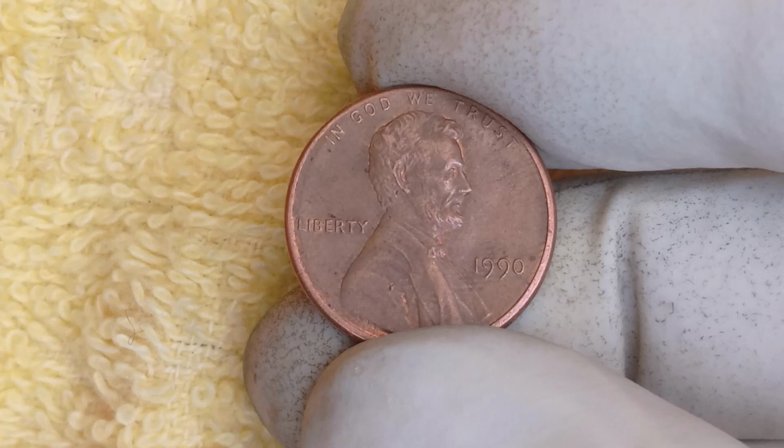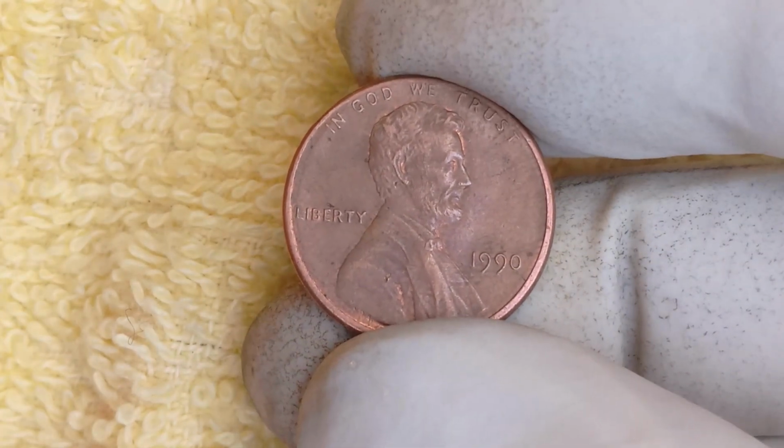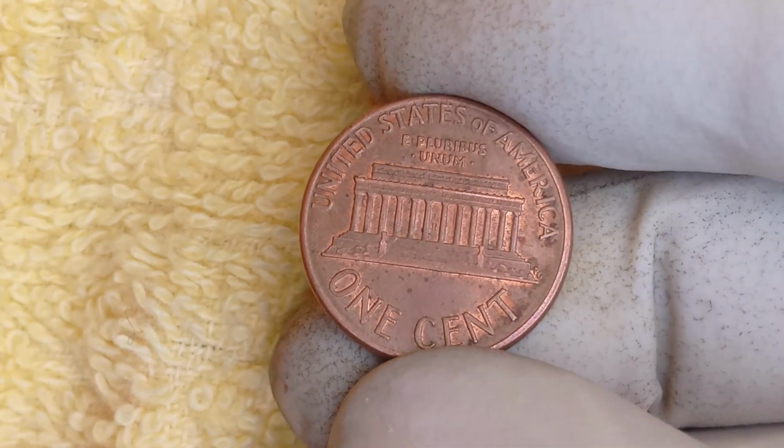Second, weigh your penny. A normal 1990 penny should weigh 2.5 grams. But if your coin weighs 3.11 grams, then congratulations, you might have a rare bronze error coin worth a fortune.